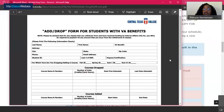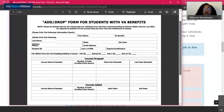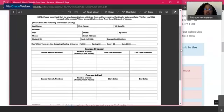So yeah, just be aware that anytime you drop a class on, and after the class has started, you will be responsible, especially if VA has already certified a class and you have already received money for it. But yes, if you have to drop the class, in some cases it's understandable, then you first have to drop with the registrar's office.